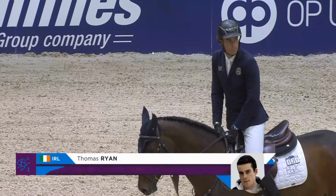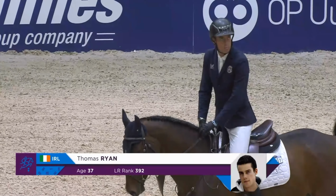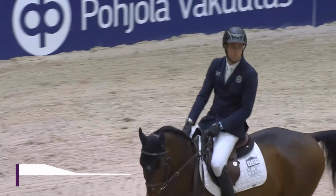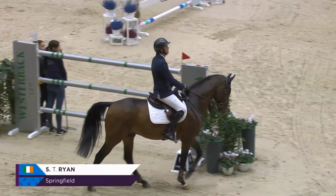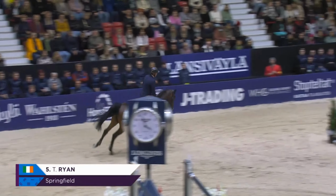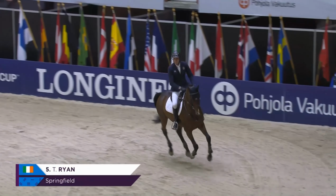Six left in this jump off here in Helsinki. Frustrated not to be in the jump off last weekend with that one fence down, now he's at the sharp end of the competition for Ireland. Thomas Ryan with the 9-year-old stallion, Springfield.